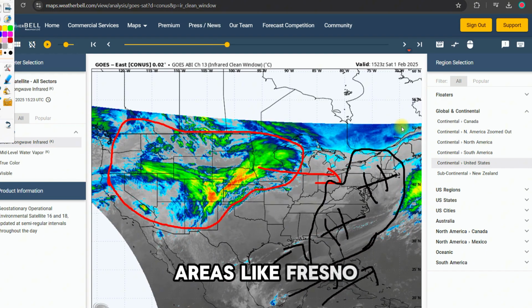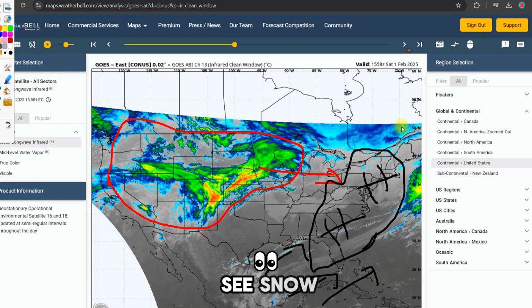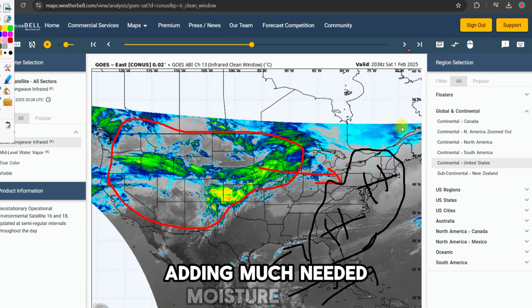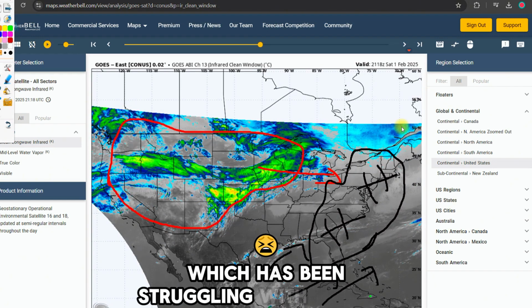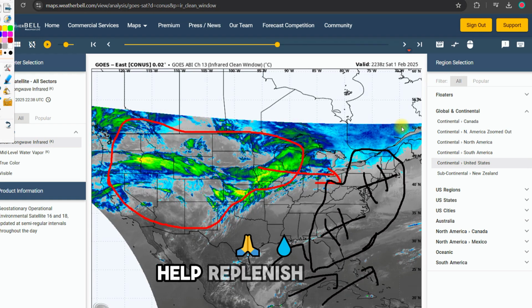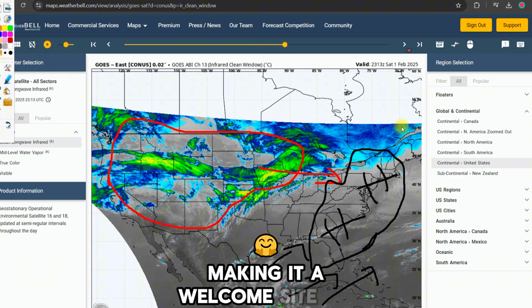Areas like Fresno and Sacramento won't see snow, but snow may accumulate in the foothills, adding much needed moisture to the region, which has been struggling with drought in recent years. The precipitation in these areas will help replenish water supplies, making it a welcome sight for many.